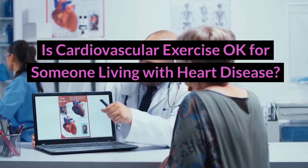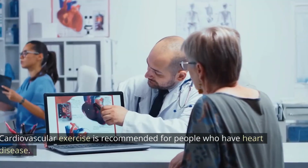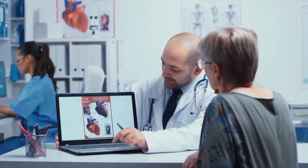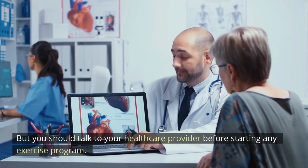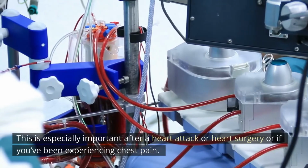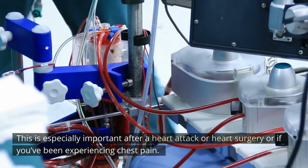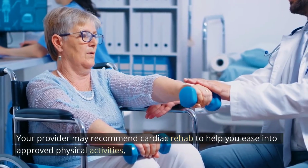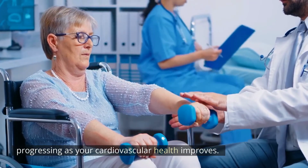Is cardiovascular exercise okay for someone living with heart disease? Cardiovascular exercise is recommended for people who have heart disease, but you should talk to your healthcare provider before starting any exercise program. This is especially important after a heart attack or heart surgery, or if you've been experiencing chest pain. Your provider may recommend cardiac rehab to help you ease into approved physical activities, progressing as your cardiovascular health improves.